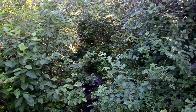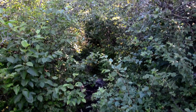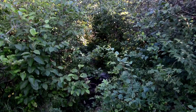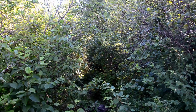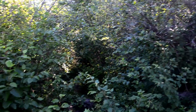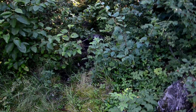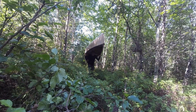Well, we're at the first portage of the day, 300 meter. It's pretty overgrown, as you can see. We got misled. There was an unmarked campsite about 300 meters just to the right of this, so we thought that was it, and we explored all these little trails around a campsite, but none going in the right direction. But we think we found it. We flagged this one and we're going to continue to flag as we go along. Actually, once you get into the bush, it's not that bad.